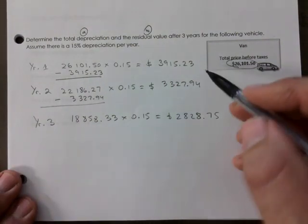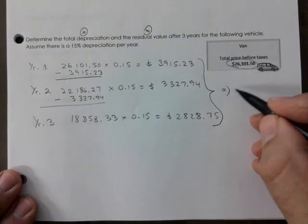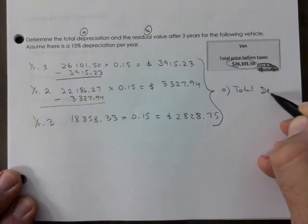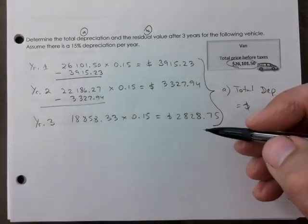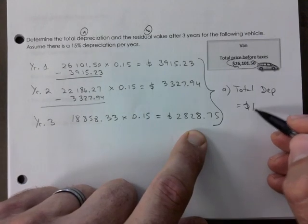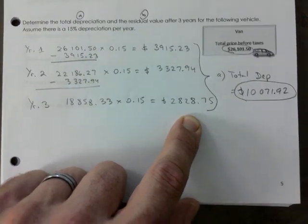For example, for A, watch this. You like shortcuts? I allow you to do that, right? So for A, total depreciation, some of you love shortcuts, right? So if you just show me that you're doing that, you don't need to actually show each number being added. You get 10,071.92. Okay.